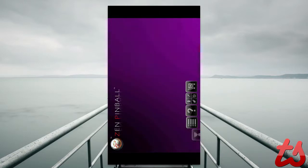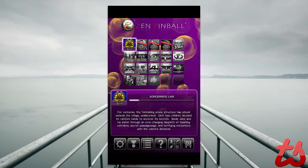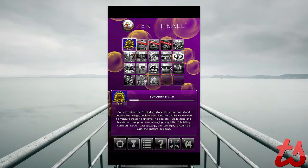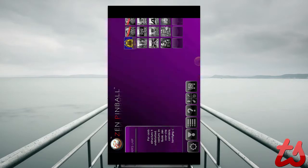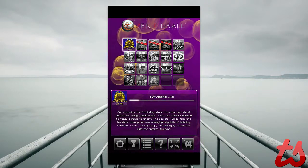Zenpinball is actually one of the featured apps in the App Store right now. It's one of the featured pinball applications, and it really is one of the cool applications out there in terms of the pinball game. You can see here the menu even supports landscape mode, if you want to play in that. Alternatively, here in portrait mode, you can see you have multiple what they call tables.